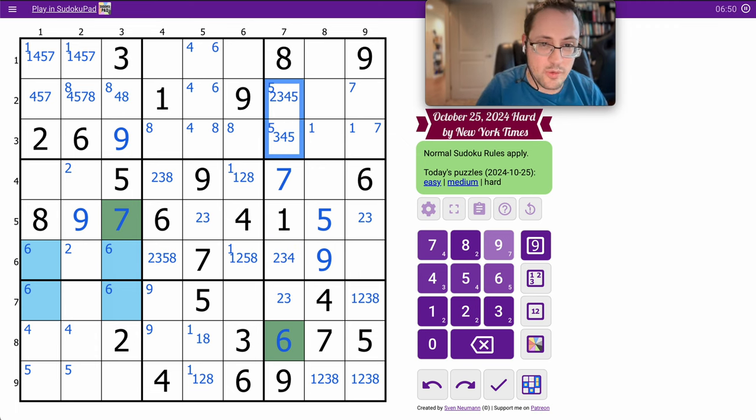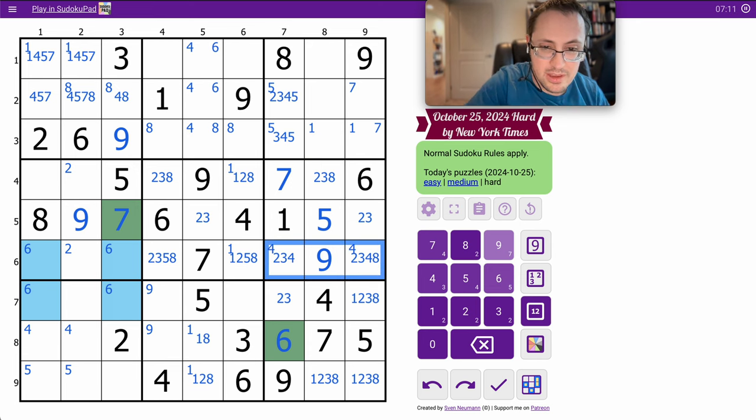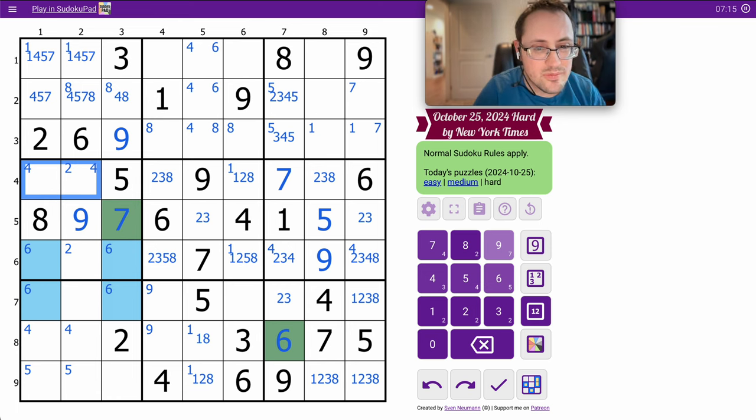5 puts a 5 here, which I could have seen from my column marking. So this, both of those fall from 2, 3, 4, 8, although that sees a 4. So 4 is in these, that 4 means 4 is in those.